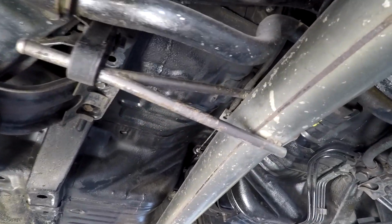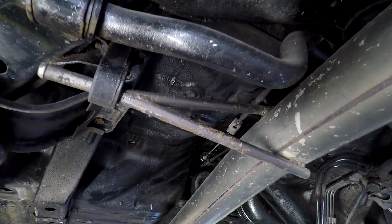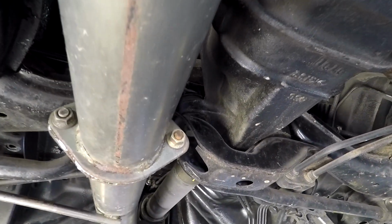Just what makes me think that maybe it was put on, you can see just the way some of these brackets are made. It doesn't look like probably something from the factory, but maybe they were on the GTR. So the rear end looks good. I haven't seen any oil leaks or anything like that.